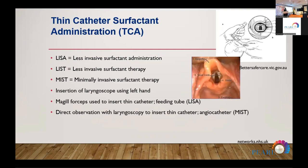Why is this important? Because you go to different countries, you go to different units, and some people say, oh, we don't do LISA, we do MIST. I might tell them, it's the same thing. You're just using a different catheter, right? So when I give this talk, I just basically say, what type of TCA do you do? Thin catheter administration. But it's the same thing.